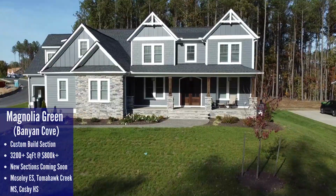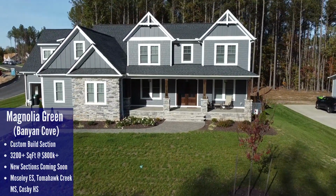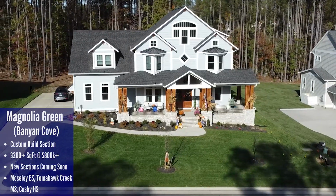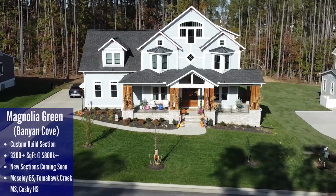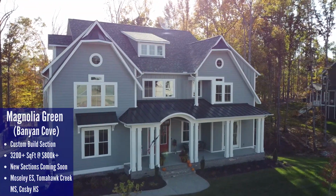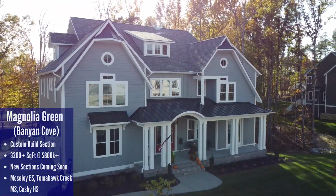Since this section is all custom, your imagination and budget are the only limitations. Building custom in Mag Green pretty much starts around the $800,000 mark and quickly moves north as you add square footage and design selections. Most of the homes that have completed construction in this section are between 3,200 square feet up to 6,000 square feet, depending on whether they finished a third floor versus having a basement.